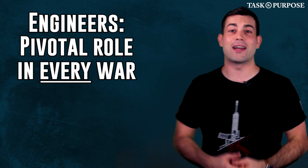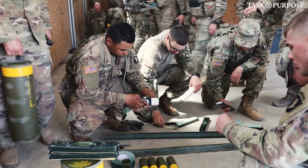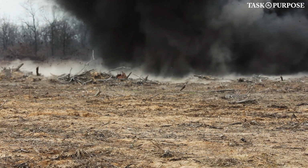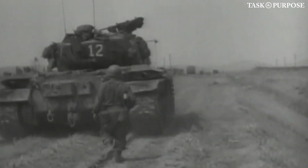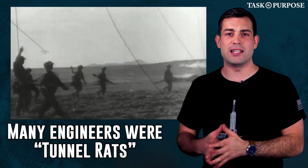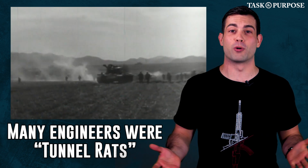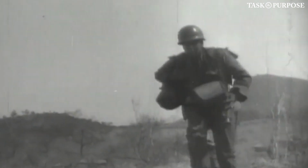Engineers in the US Army have had a pivotal role in every war, with a role that has changed drastically in each new conflict. They've had to try to adapt and overcome to each new challenge. During the Korean War, they were instrumental in slowing down the North Korean advance in the early days of the war by destroying bridges. Many of the tunnel rats of Vietnam were engineers who cleared out the infamous vast and complex tunnel systems that the enemy used for transporting troops and equipment. They faced hand grenade traps and constant threat of cave-ins.